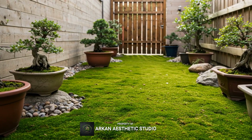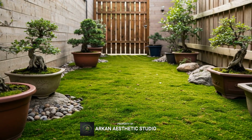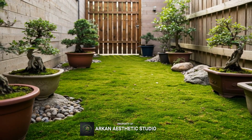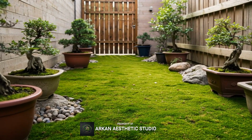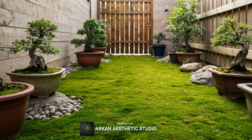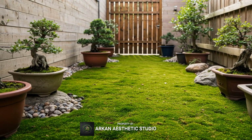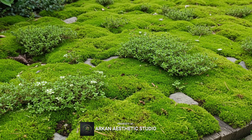Four, moss plus ground cover garden. There's something quietly magical about a garden that doesn't try to shine. It simply breathes. Soft to the touch, low to the earth. The moss doesn't need to bloom to be beautiful. It only needs to grow.